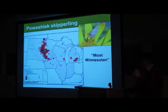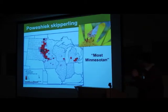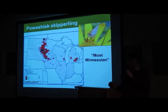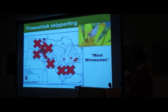The Poweshiek skipperling, I think, is the most Minnesotan butterfly. The monarch is the state butterfly, but this one is really ours. Probably 95% of the world's records were in the state of Minnesota, and at least half of the range. But in terms of abundance, it was really concentrated in Minnesota. It had a greater concentration in the state of Minnesota than any other butterfly in the world. But we think it's potentially extinct in the state of Minnesota.